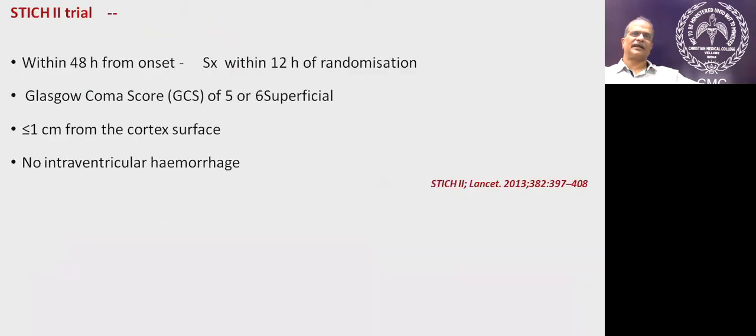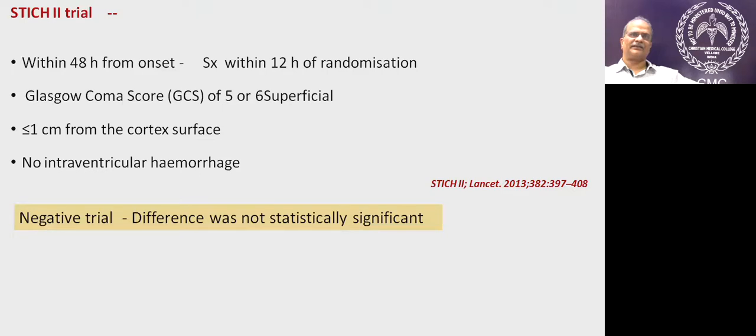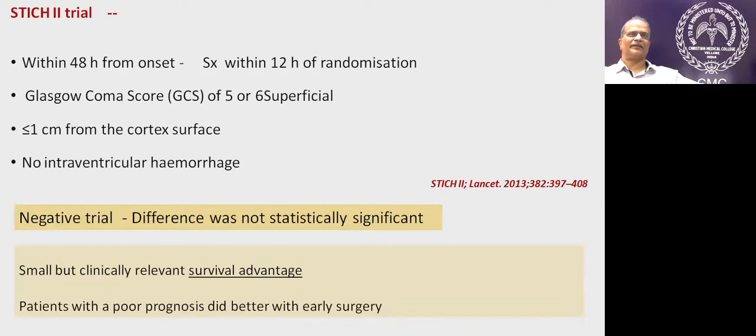And based on this, the second trial was done, which is the STICH 2 trial, where again you have patients who presented within 2 days, and surgery was done within 12 hours of randomization. And here the GCS has to be at least 5 or 6 with superficial bleeds less than 1 centimeter from the cortex without intraventricular extension. So this was a negative trial, not statistically significant, but there was a clear survival advantage in patients who underwent the surgery.